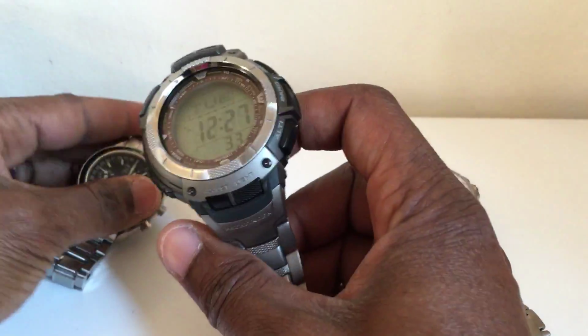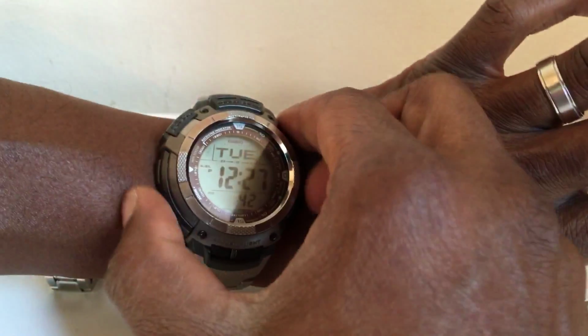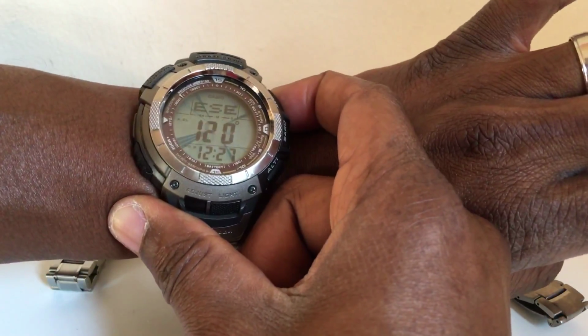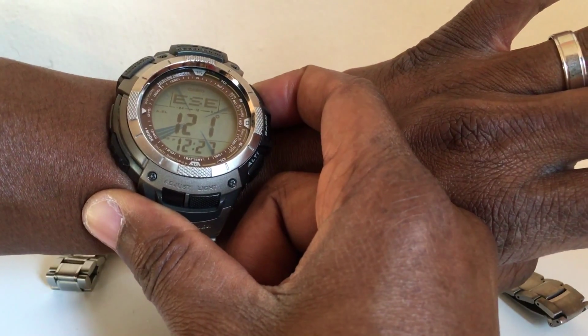I have a big watch here, but I only wear this when I'm hiking. I do a lot of outdoor sports as well. So I'll wear this watch definitely outdoors because it's a Pathfinder. It's rugged. It has all the features I need on it. And I don't even think you could make a small watch with all the features this watch has.